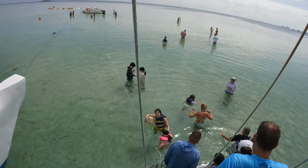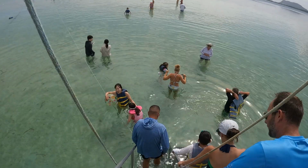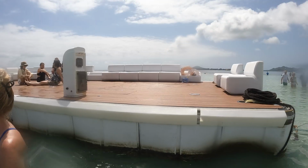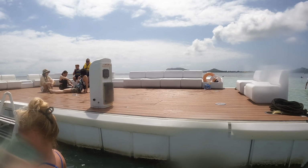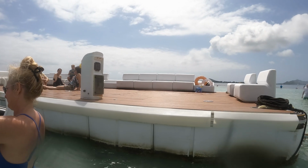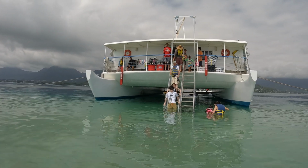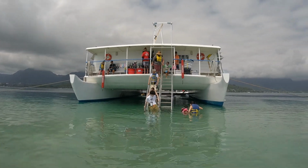Once you reach the actual sandbar, water shoes, like I stated, are kind of a must because there are rocky areas that can be a little tough on your feet. The floating dock is great for kind of lounging and just hanging out, maybe taking in some sun. The reefs are teeming with fish as well, so make sure you take that camera so you can get some really nice shots of the fish swimming around in the reef.